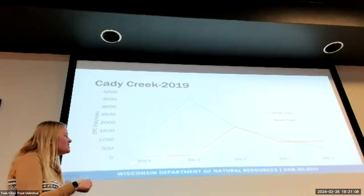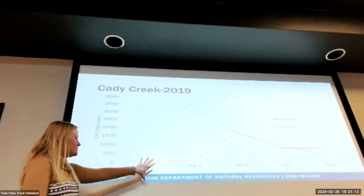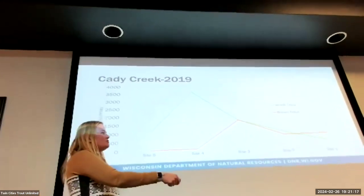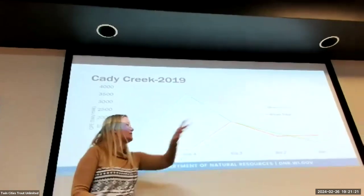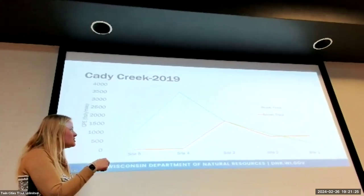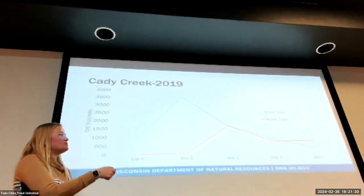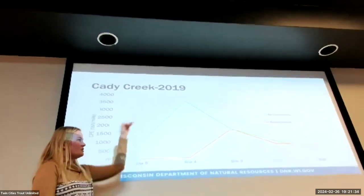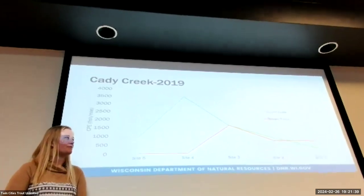And then on the bottom, instead of the year, these are different sites. So you can think of this as kind of the headwaters or upper Cady all the way down to lower Cady near the confluence with the Ogallee. So the stream flowing downstream. In the headwaters in this upper region up here, we've still got very strong brook trout numbers. And then as you move downstream, the brown trout are basically taking over. So that's kind of the great, and this was in 2019, the status of Cady Creek fishery.